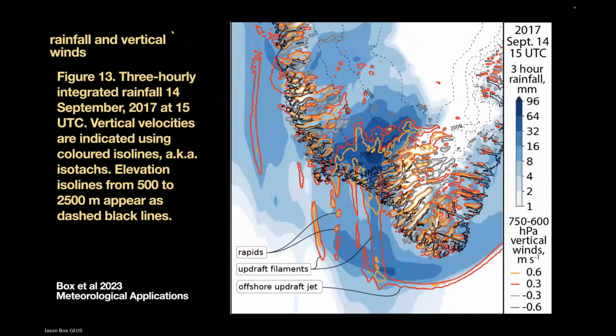Not only was there rainfall focused on that southern part of the ice sheet, but bands of rainfall appeared along the flow. We struggled for a name for them, and started to call these updraft filaments. That's what you see in the red contour lines, a long flow of strong updraft. Just below that in the blue colors, you'll see enhanced rainfall. So all the way along the flow, downstream of this offshore updraft jet, you'll see the updraft arc going around this disturbance and the continuous precipitation along what we eventually called rapids.